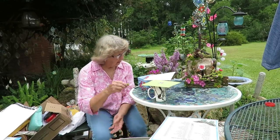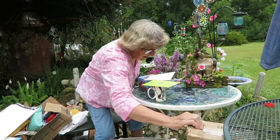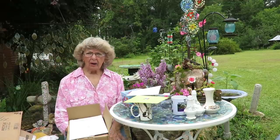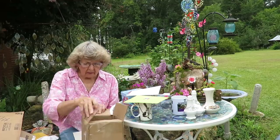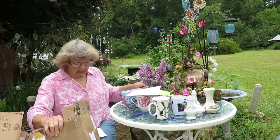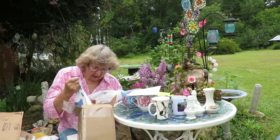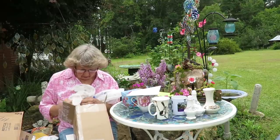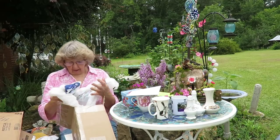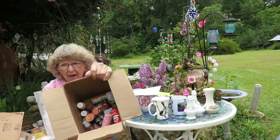Oh, I am about through. I still got a box down. I got a box right here. Y'all, I'm having trouble with my camera cutting off, and this was in the box. I've got paint, y'all. Look in here. Can y'all see?